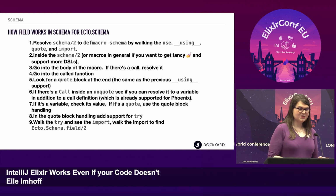So to statically analyze an Ecto schema module, there are only these 9 simple steps.